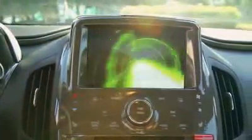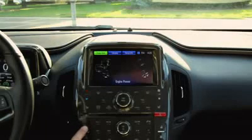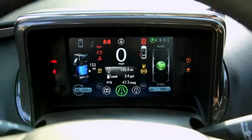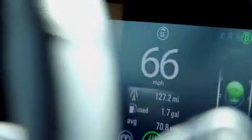I have no idea what anything does. I can't look down, glance, and go, oh, that's what I need. So plan on sitting down with your manual in the car and going, oh, I see. If you look at it for a while, it's actually fairly well laid out, the hierarchy of everything, even though it's initially going to seem overwhelming.